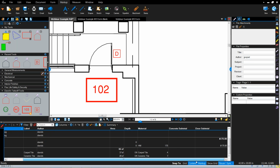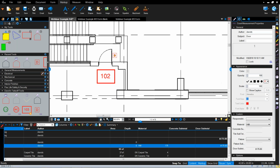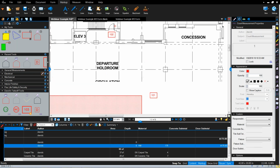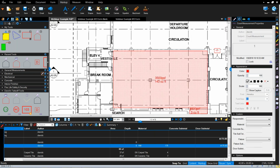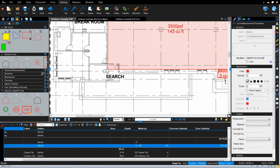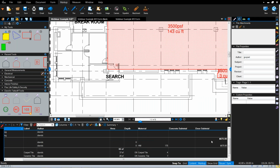Based off of that information, I have a custom column created over here that can give me an estimate for that number of doors. So if I'm looking around and I know I'm going to have more hollow metal doors around my plan, I'm going to resume this count here. And what I can do is then start going through and counting these doors. When I finish with my count, you're going to notice that that total should update right here in my markups list.